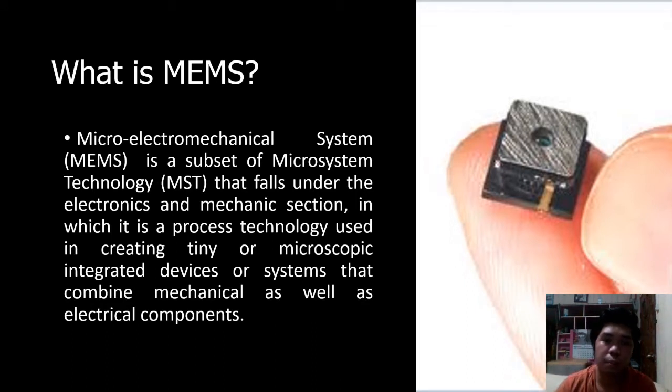So what is MEMS? MEMS stands for Microelectromechanical System, which is a subset of microsystem technology that falls under the electronics and mechanics section. It is the process technology used in creating tiny or microscopic integrated devices or systems that combine mechanical as well as electrical components.